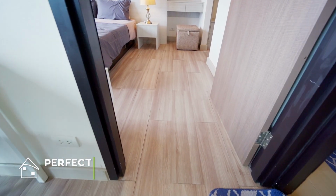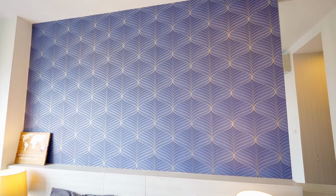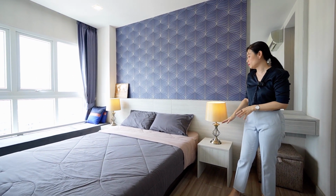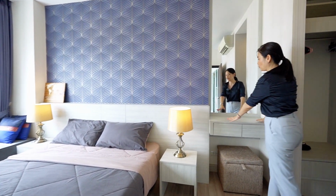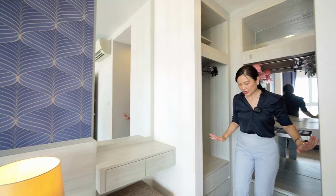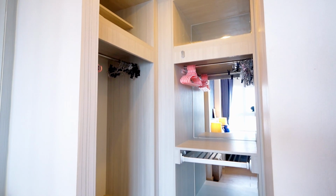Next to the bathroom is the bedroom. You will see the floor is the same as in the living area, and also the wallpaper is white with the blue color here. And the bed, this is a queen size and comes with 2 bedside tables. And this is a corner for makeup, of course for the ladies, to make up and dress up. And this corner is a built-in wardrobe that you have. Hang your trousers, keep your clothes here with the drawer.